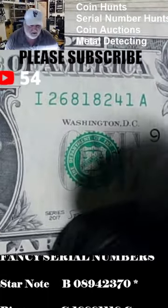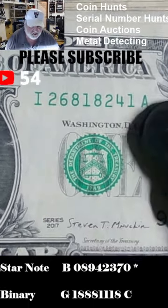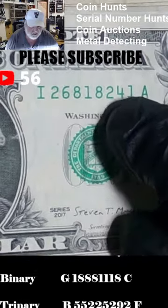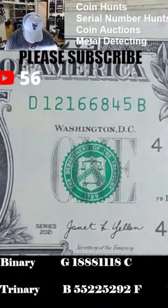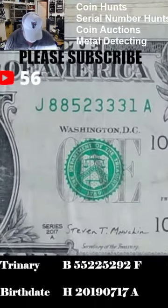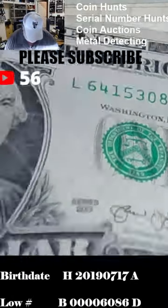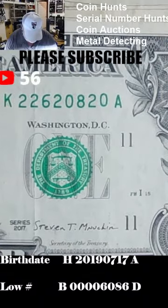I am looking here at the date, looking for anything older than 2000. I'm looking here where that letter is, looking for a star, and I'm looking here for a fancy serial number, something that might be worth more than face value. And we pluck those out and hang on to them. We usually average over one star note per strap. We have found three in the first three straps tonight. So we'll see if we can continue that pace.